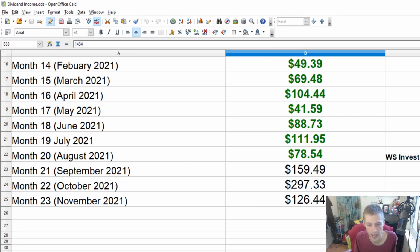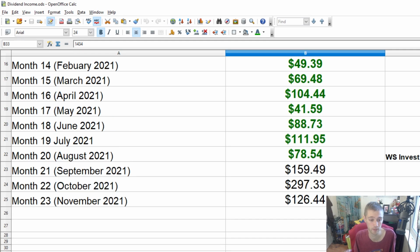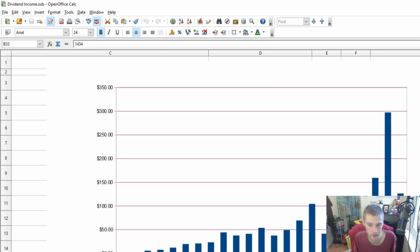And we have a total dividend count of $1,434 inside the portfolio. So that's how much money we made since we first started investing. Once again, in the beginning, it really wasn't a lot, but as time went on, as you guys can see, the dividends just kept increasing and they keep growing.